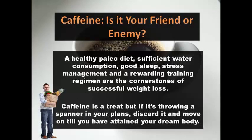A healthy Paleo diet, sufficient water consumption, good sleep, stress management, and a rewarding training regimen are the cornerstones of successful weight loss. Caffeine is a treat, but if it's throwing a spanner in your plans, discard it and move on until you've attained your dream body.